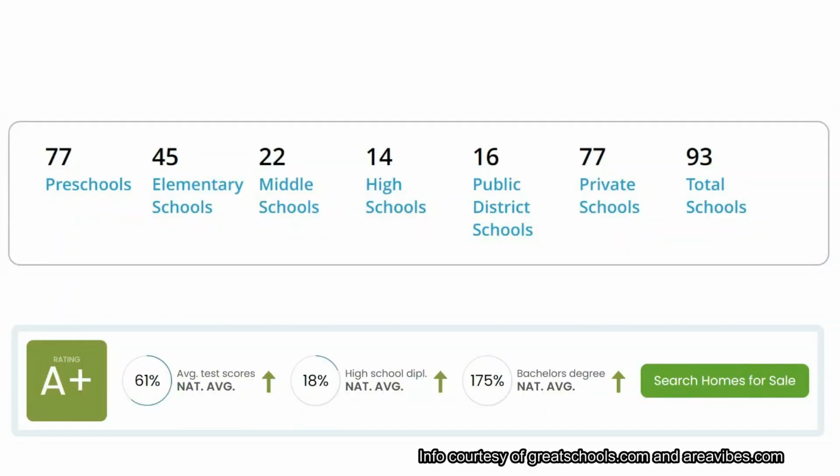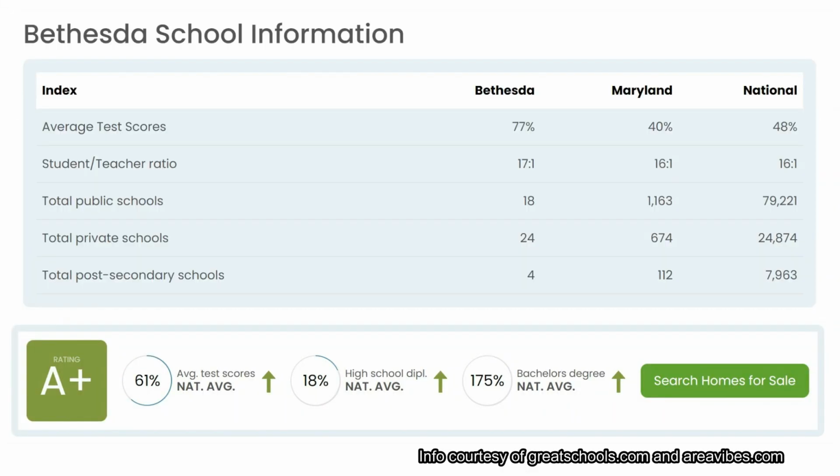Now we're going to check out the school situation because regardless of whether you have kids or not, the school system will affect you directly because you still have to pay property taxes and it also impacts your resale value. Bethesda school districts have over 16,000 students enrolled.